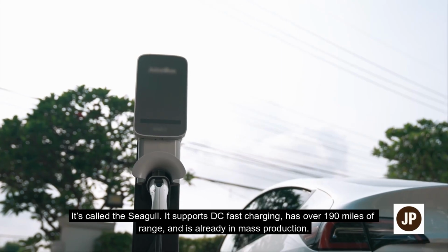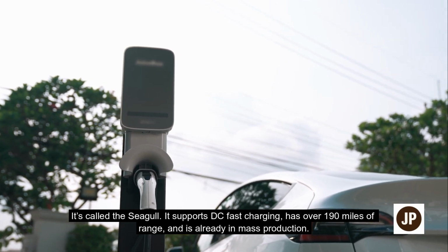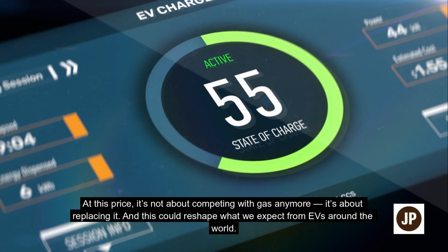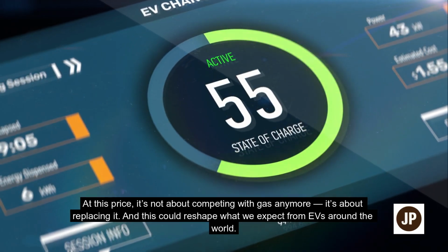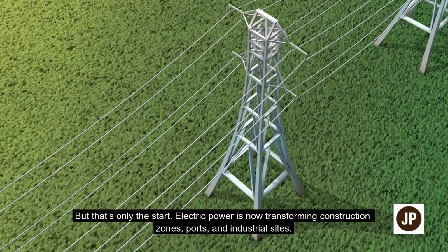It's called the Seagull. It supports DC fast charging, has over 190 miles of range, and is already in mass production. At this price, it's not about competing with gas anymore, it's about replacing it. And this could reshape what we expect from EVs around the world. But that's only the start.